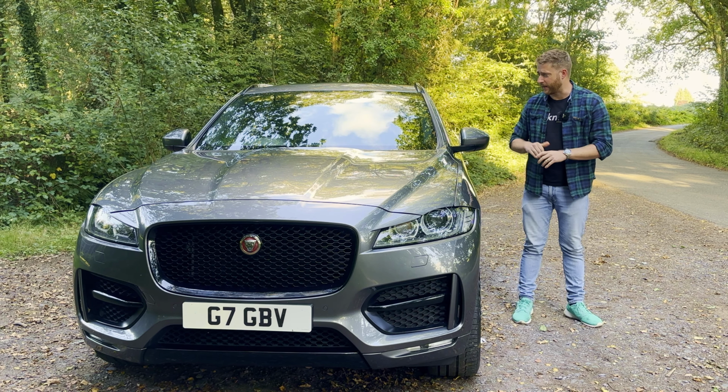Now, as I mentioned, I'm having the windscreen replaced through the insurance company, so I've only got an excess of £110, something like that for this. The brakes, I'm going to do myself. Keep your eyes peeled for that video. Just changing discs and pads, that's not rocket science.